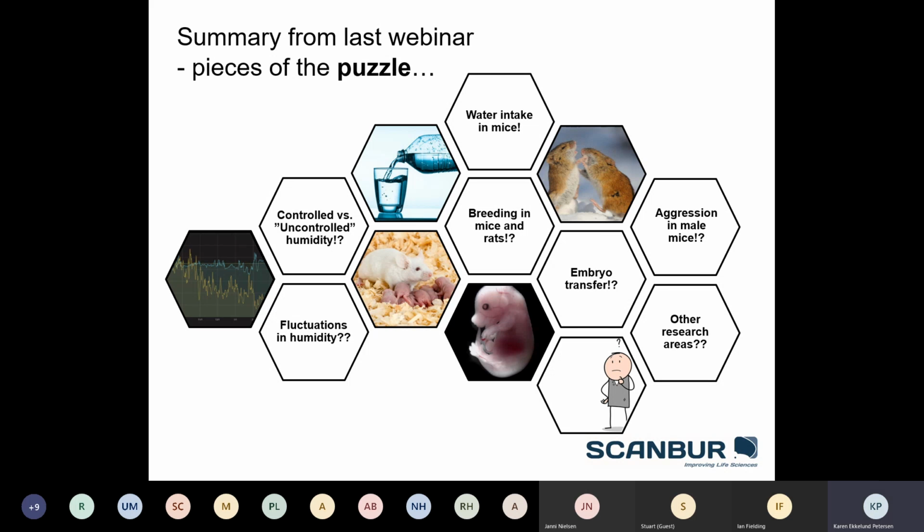Then we are also very interested in looking into specific areas of research. We are doing a study at the moment on how the respiratory tract and the respiratory system can be affected by controlling relative humidity, but we are also very interested in looking into, for example, cancer research, metabolism, behavior, and so on, doing a dedicated research project with a postdoc or a research assistant to perform this study. So we have seen a lot of promising data and also some indications that laboratory animal science needs better control of relative humidity.